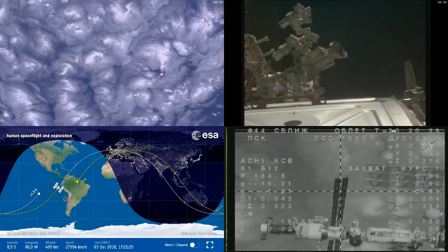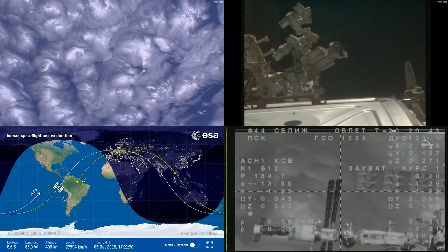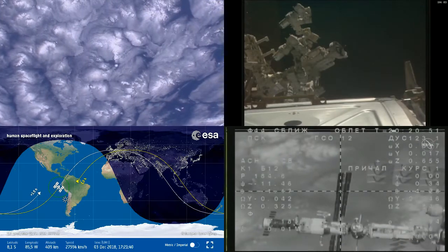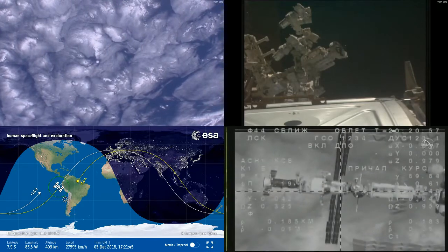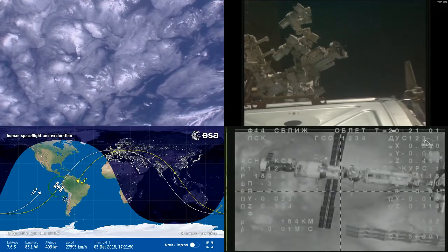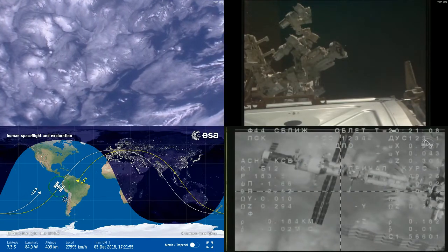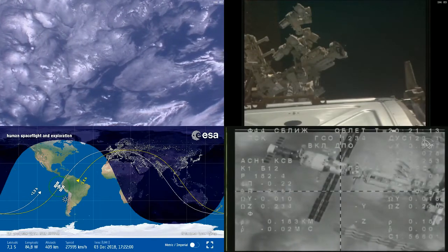Is P-15 not illuminated yet? Not yet. Copy. Is G-15 illuminated? No, it's not illuminated yet. Copy all. The course has switched to approach mode. We're performing the maneuver. G-15 is illuminated. Copy all.